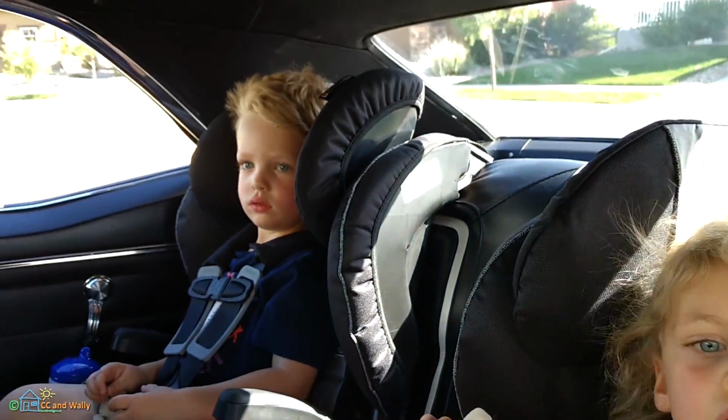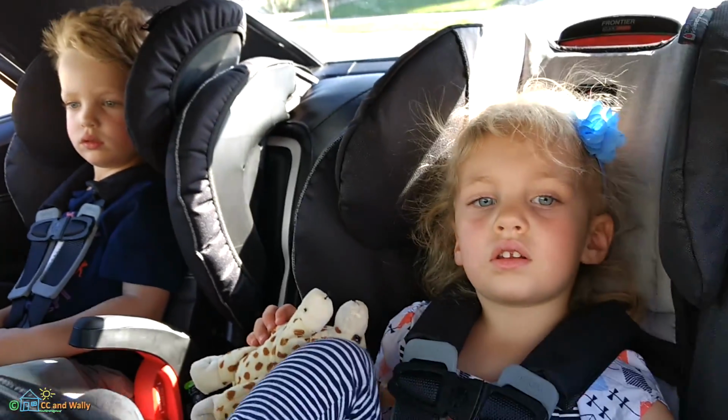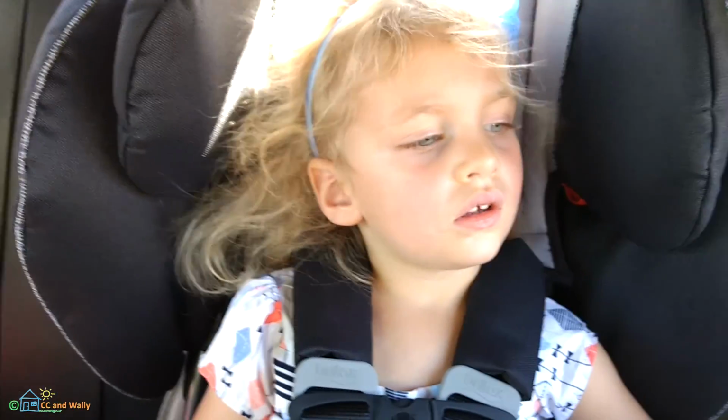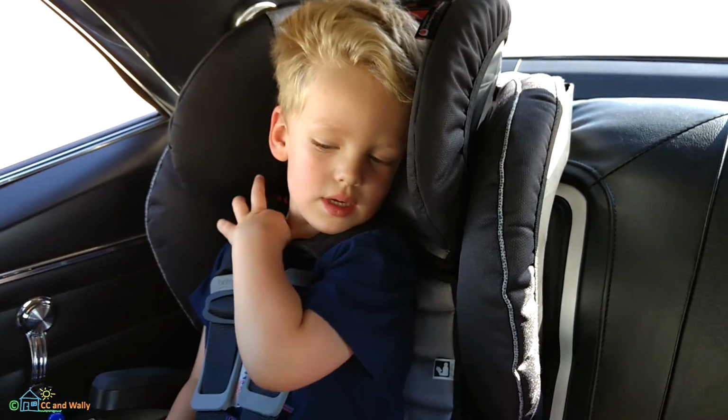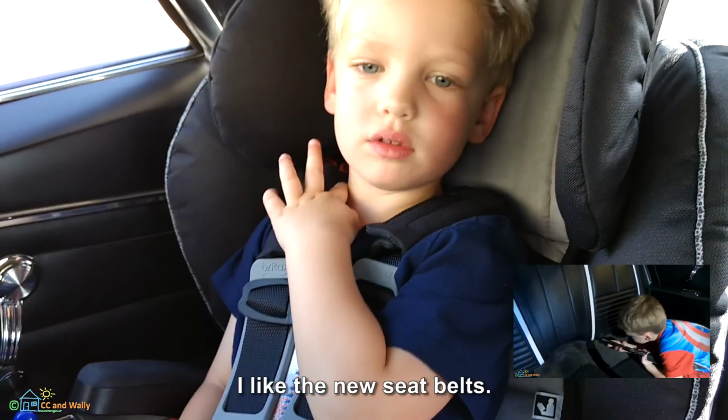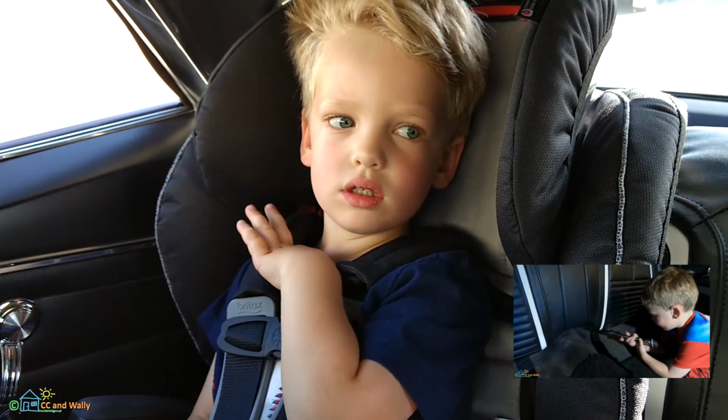How's the leg room? It's a little tight, isn't it? Do you like driving in the Camaro? Yeah. What's the best part about driving in the Camaro? Seatbelts. You like the new seatbelts that you put in?